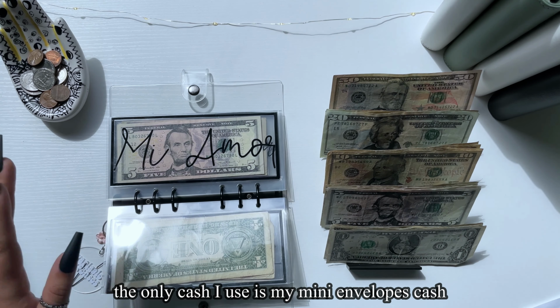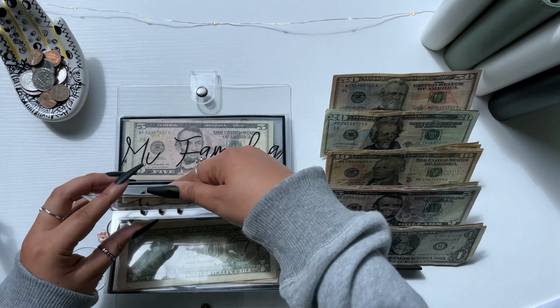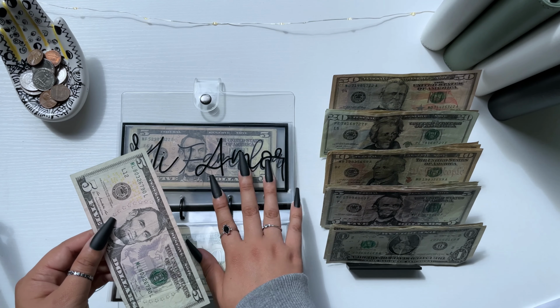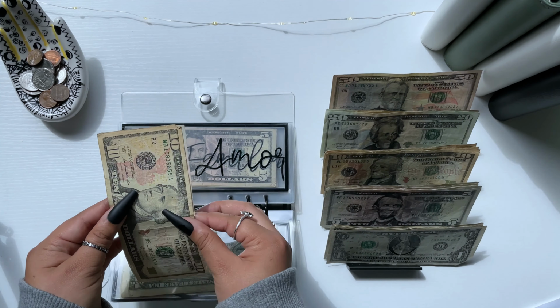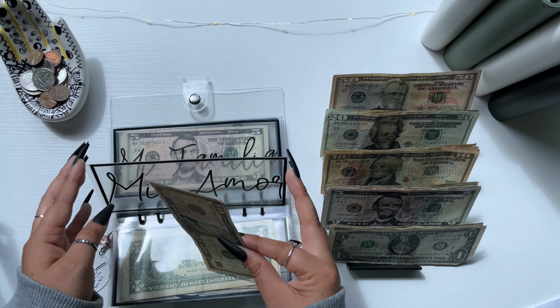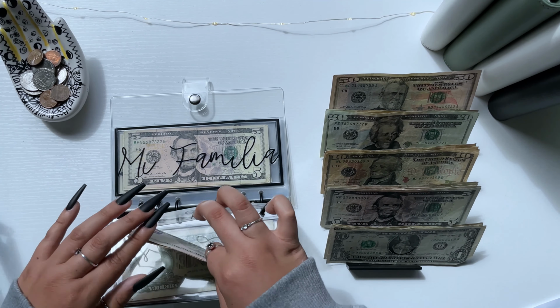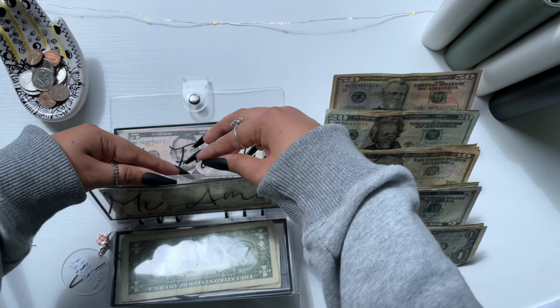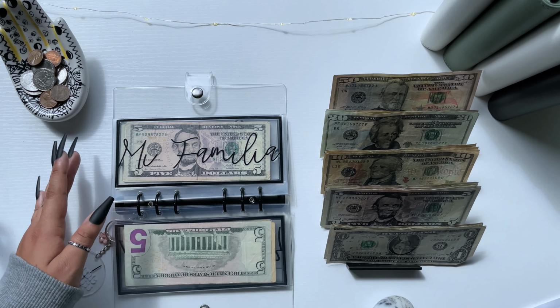I'm not full-on cash like I used to be ever since I got my credit card a few months back. So Mi Amor is going to be getting $10, so now she's got 15, which is my love. If you do not know some of the basics of Spanish, I'm not trying to confuse you, I promise. All right.